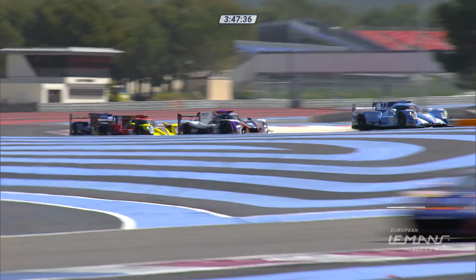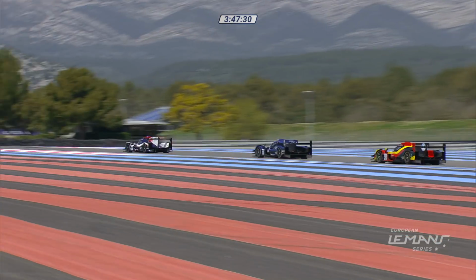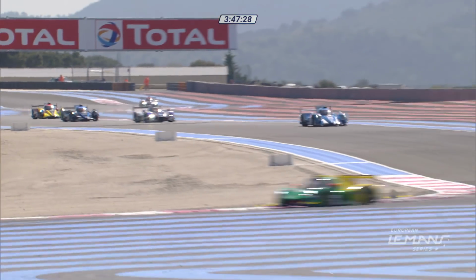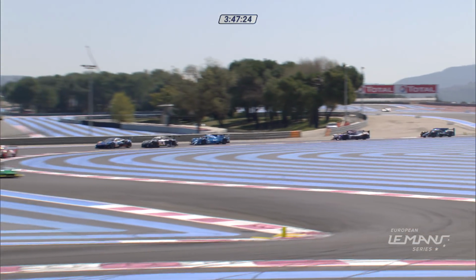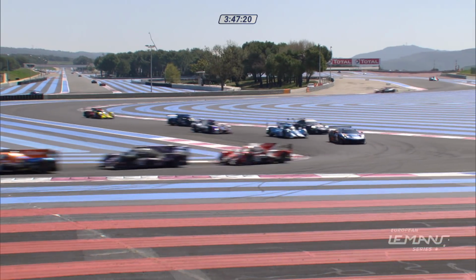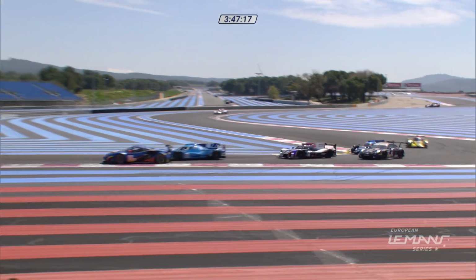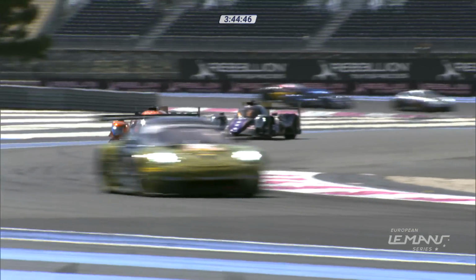Into turn one, look on the inside, Andrea Pizzitola for Algarve Pro, up to fourth ahead of Ryan Cullen's United Autosports car, and as Fjordbach is passed by Pierre Ragues, who's also climbing the order for Duqueine Engineering. Pizzitola started 12th, he's now up to fourth position. He's having a great start to the race, and the leaders are clearly visible in front as they work their way through traffic. 15 minutes in, the top six all together.